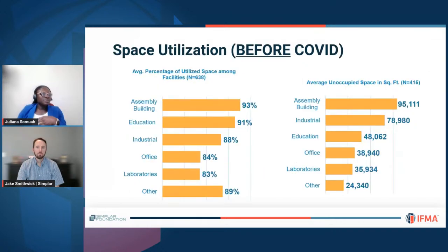So we'll look at some data that we, as a research team, implemented or noticed before COVID. Some of the buildings that we had, like for education, the average unoccupied space per square feet was about 48,062. And then the utilized space for education was about 91%.